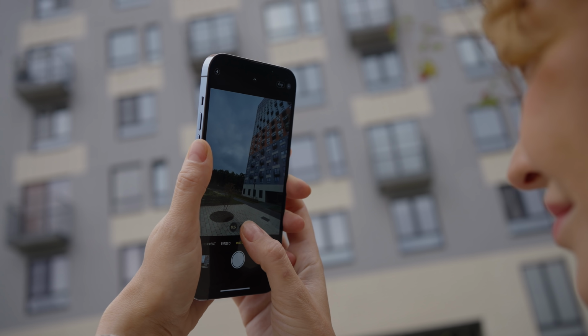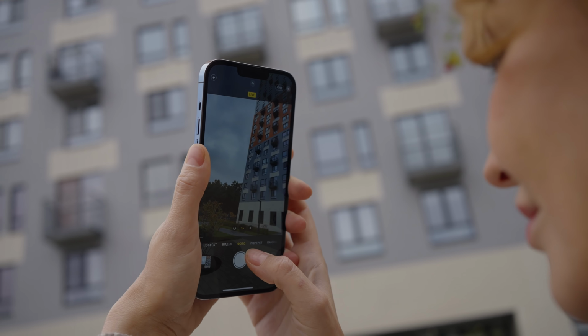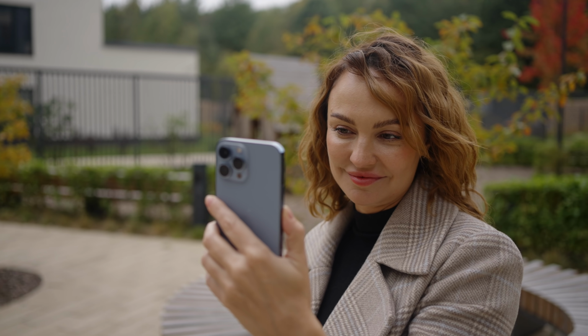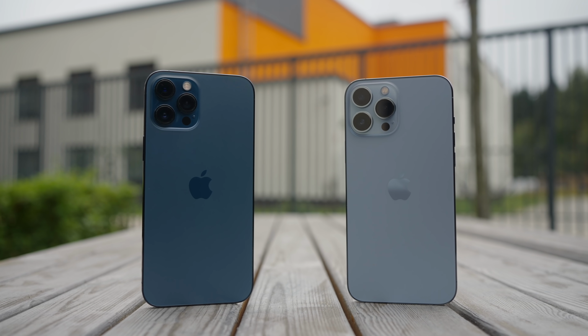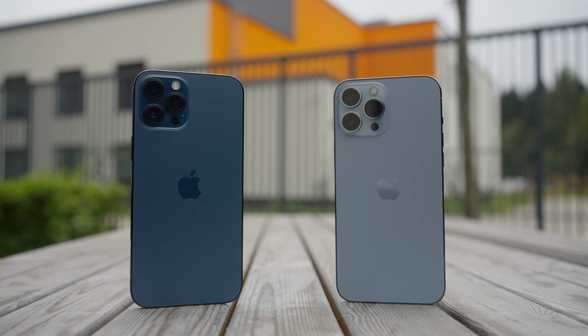So guys, let's conclude. Should you upgrade your iPhone 12 Pro Max for the 13 Pro Max for shooting video? My answer is no. So if you desperately need the ultra-wide better camera, maybe you can upgrade. But all in all, it's basically the identical camera system and even better in low light with the telephoto camera, the iPhone 12 Pro Max.